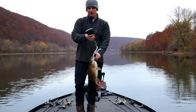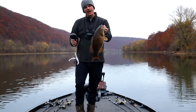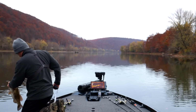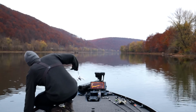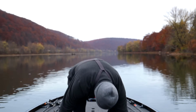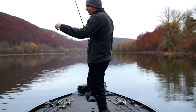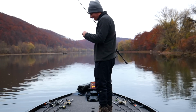We did it. 414. 20 pounds and a quarter. Goodbye, fish. I love you. I love fishing. Bye-bye. And you know for sure, I can't just end that. I gotta throw it back in there. I just caught a 4-pounder. How am I just gonna walk away from that?